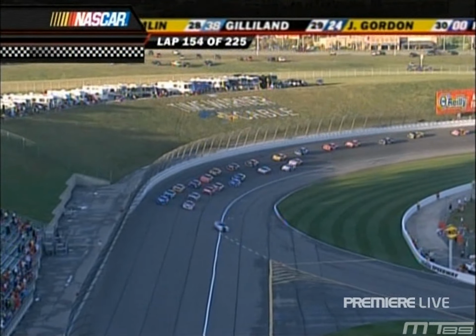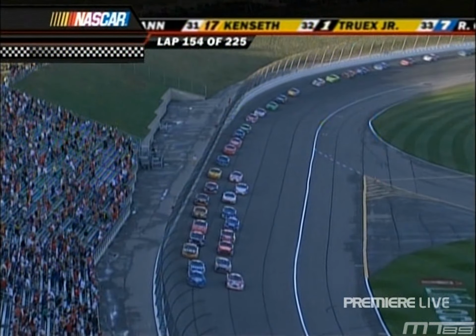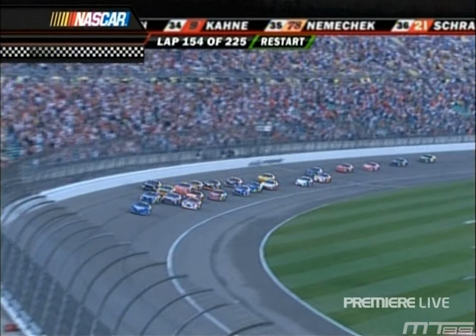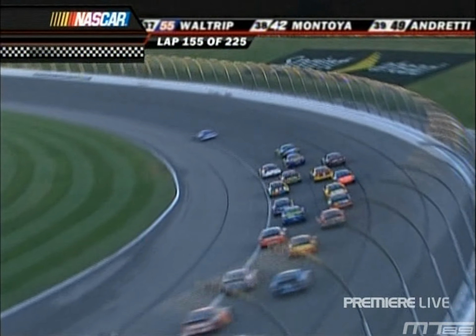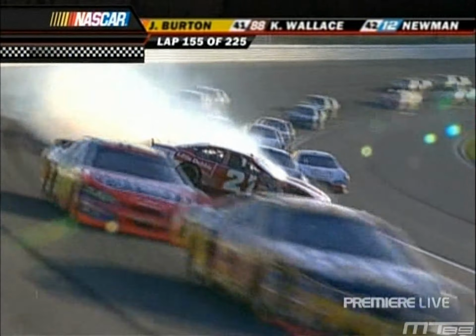We're getting set for racing here as they come down. Lap 154 of 225. Tony Stewart is the leader. These cars on the tail end of the lead lap are going to go three wide and four wide as they retake the green flag. There's Tony in the 20 car behind all these cars that are being shown on the tail end of the lead lap. Whoa, contact. Schrader is sideways.